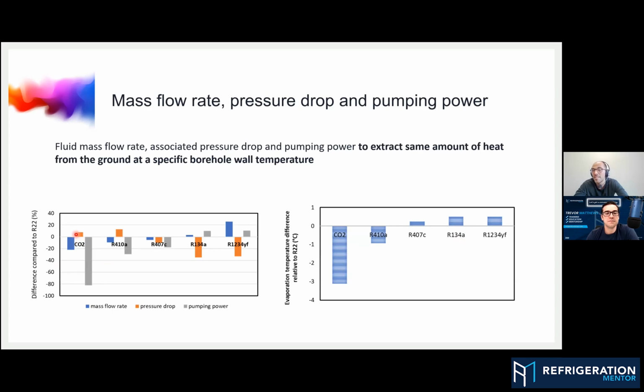The pressure drop is a bit higher than R22, but the pumping power, or the power required to compensate the pressure drop that you get, is almost 80% less than R22 for CO2. For R410A, for example, these are the numbers. Again, you need less refrigerant to circulate inside the ground heat exchanger, but it's less than 10% less than R22. However, for CO2 it's 20% less.